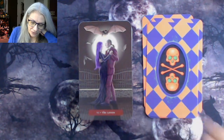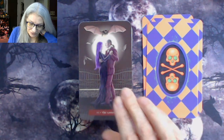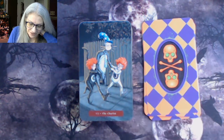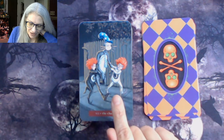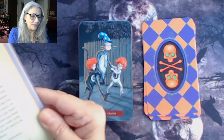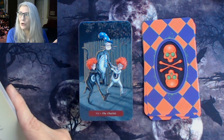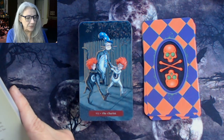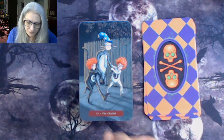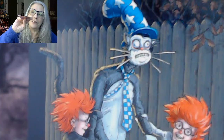And here's the Lovers. Oh my God, if that isn't Morticia and Gomez. Beautiful. Then we've got the Chariot, which is the Cat in the Hat with Thing 1 and Thing 2. I don't know what C and J are. I have to know. C and J. Are those Hokmah, and are those pillars of the Kabbalah? I'm not sure. It doesn't mention them. Kind of a creepy mask there, though, truthfully. Look at this. Yee!